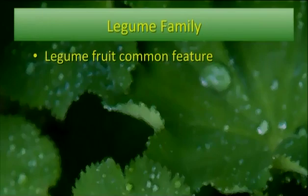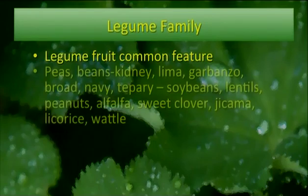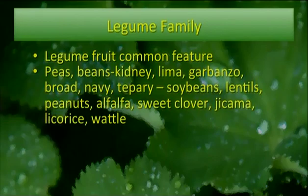Now, the fruits of this family's members are all legumes. Remember, a legume is a dry fruit that splits along two seams when it's ready to disperse the seeds. So the legume fruit is a common feature of this family. It includes a lot of very important sources of nutrients for humans, including peas, beans like kidney beans, lima beans, garbanzo beans, broad beans, navy beans, tepary beans, soybeans, lentils, peanuts, alfalfa, sweet clover, jicama, licorice, and wattle.